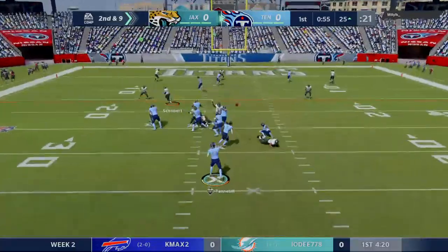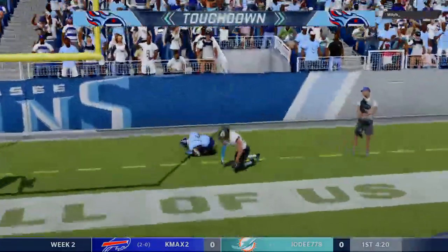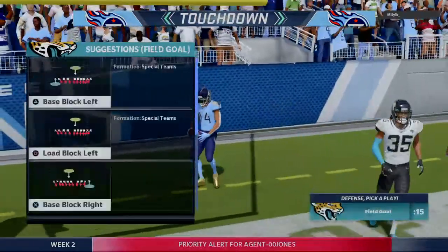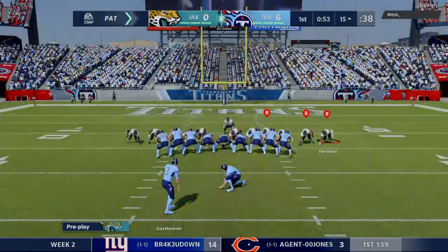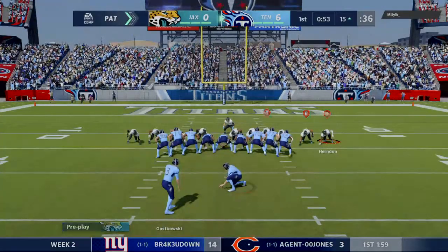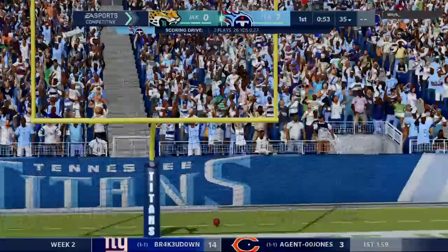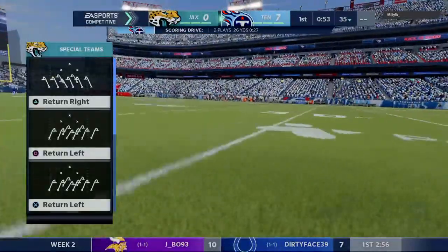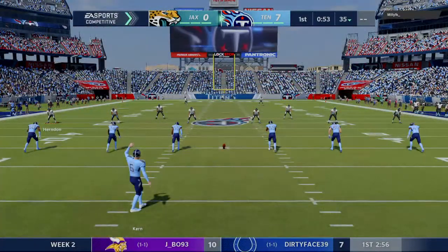After the run, Tannehill going to throw. He's going to go up top for the end zone. Got a man, and it's taken in for a Titans touchdown. 25 yards for the touchdown. And the Titans have taken a first-quarter lead. And this is good. Our score is 7-0 Tennessee. Makes the score Titans 7, Jaguars 0.